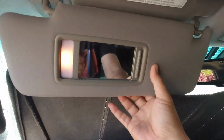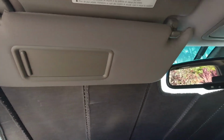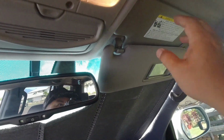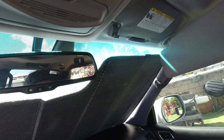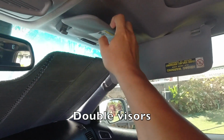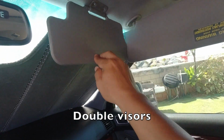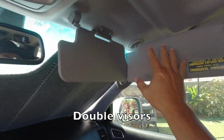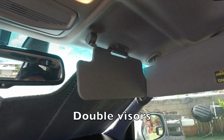You got your visor with lights, vanity mirrors, and then the passenger has the same thing. And here's something kind of cool I noticed that's different, is you have this one that can go that way and block the sun, but look at this, you have another one that comes down. Like, it actually has 2. Isn't that crazy? I never seen that before. You have one in the front and one on the side. I wish they would do that in modern cars, man. That's nice.